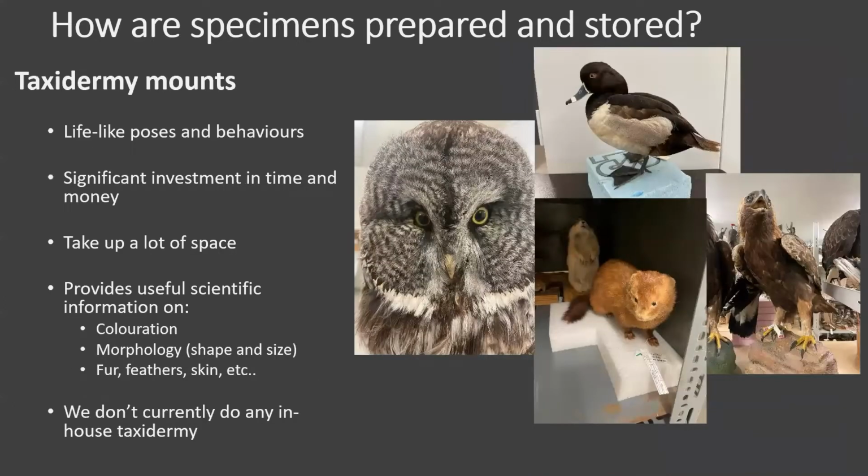Now, the other thing that we do have a lot of are taxidermy mounts. And these are animals in lifelike poses, in lifelike behaviors. This is a ton of investment in both time and money to prepare taxidermy mounts, and they take up a ton of space. So if you remember that drawer that I just showed a picture of, that's probably the same amount of space as this eagle takes up. And it's one eagle versus like 50 small warblers in study skin form.